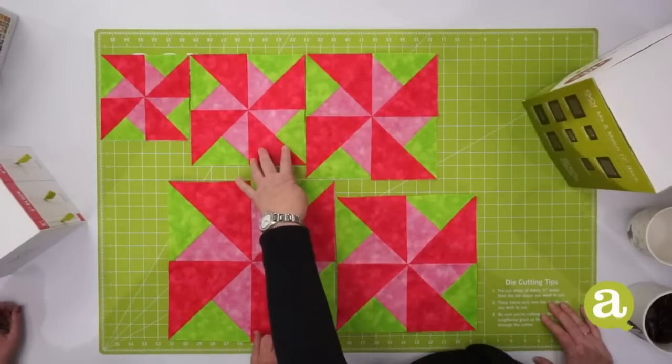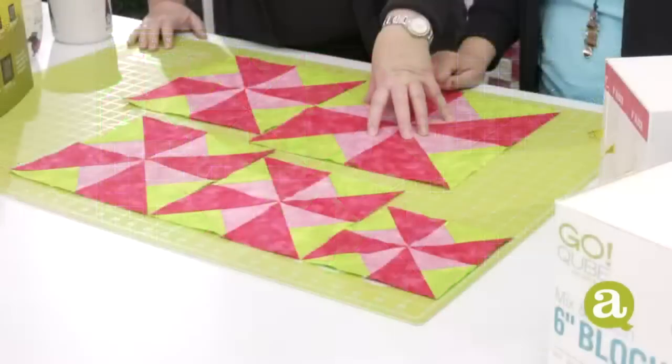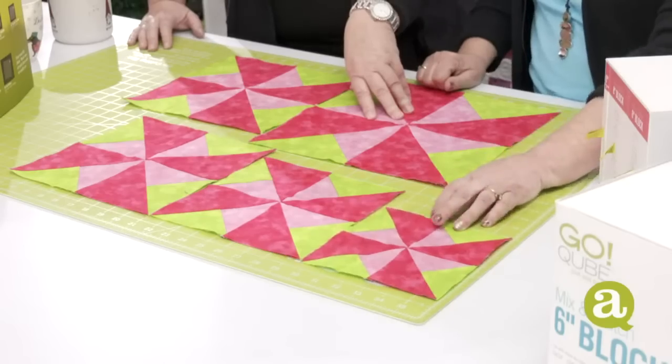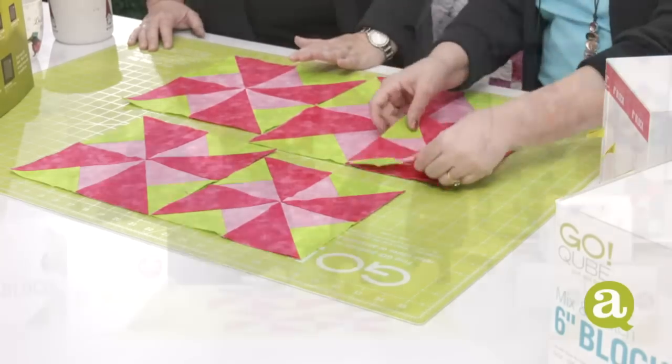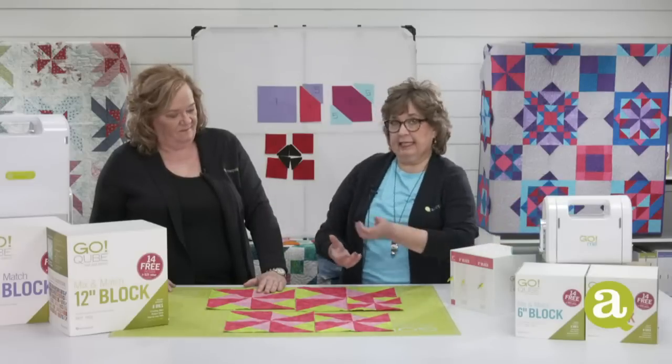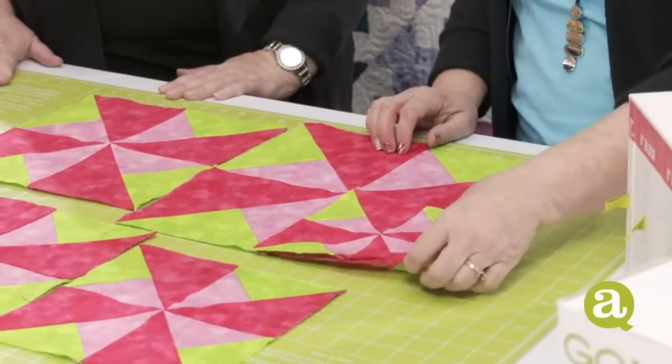So my first one was an 8-inch cube, and then I bought the 12-inch because you can make 12-inch blocks with the 8-inch cube. It's a secret, but I'm going to tell you in a minute how. Ta-da. So I use my 6 together with my 12 a lot. There you go. All right, let's talk about companion sets.